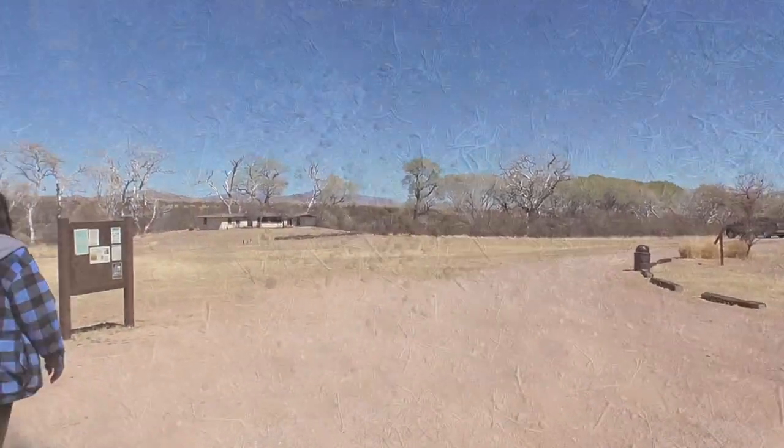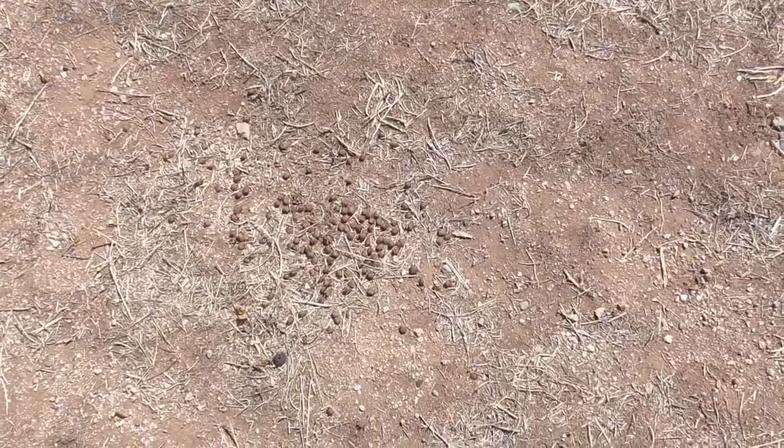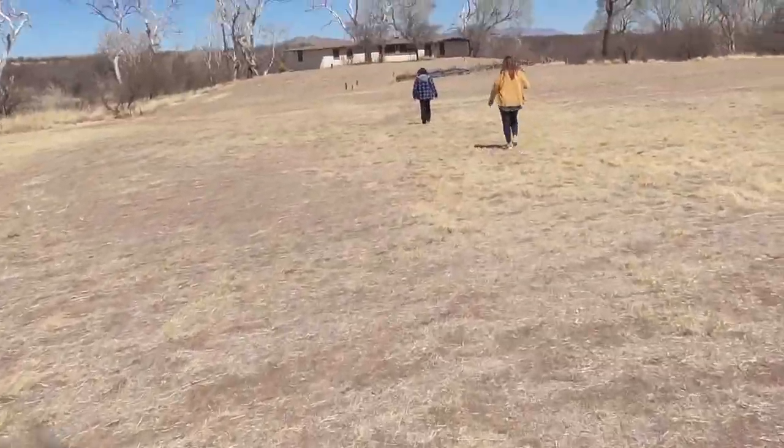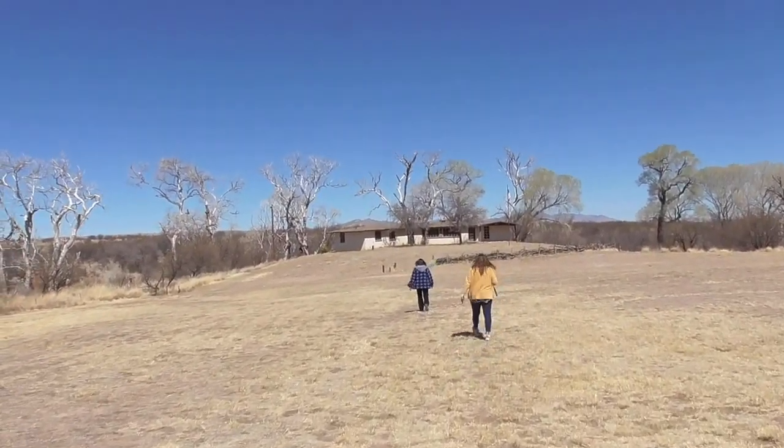Apparently there's rabbits. Oh, rabbits are everywhere. Jackrabbits and normal rabbits all over. Look, there's some gigantic jackrabbits around. The size of, probably with their ears, probably 3 feet high.